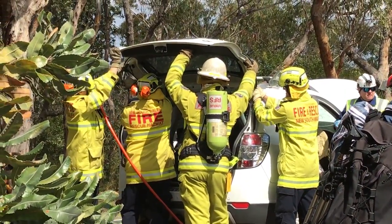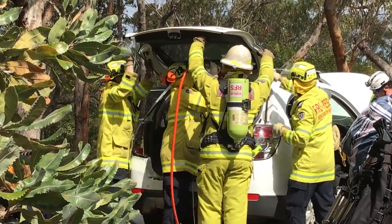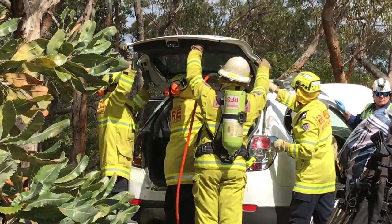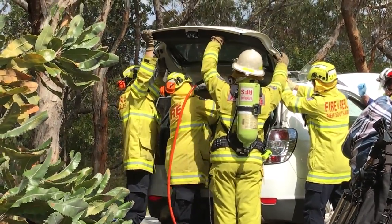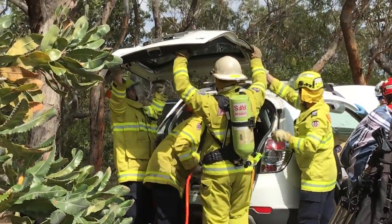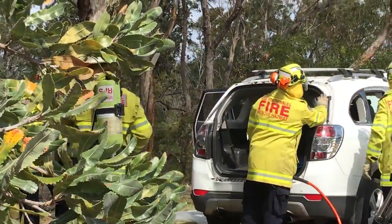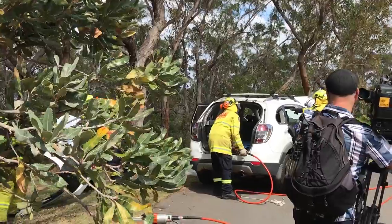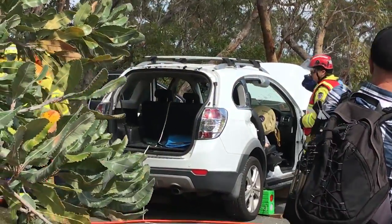There's generally a fair bit of liaison. You can see Brett talking to the station officer just about the patient's condition. Sometimes we may need to get the patient out a lot quicker than we would like to because of their injuries. If they are a patient who has injuries that are critical and they need immediate surgery, we do tend to take the patient out a lot quicker. If they are relatively stable, we keep them in there so as we don't aggravate any injuries that they have.